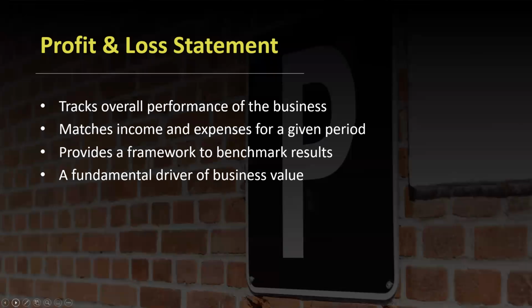Now, the profit and loss, also known as an income statement, shows all your earnings and costs over the whole year. It tracks the overall performance of your business because it includes all the expenses. The costs of being in business are usually found in the profit and loss account. It matches your income and expenses for the period. So we do accruals as accountants and make sure that the expenses for earning income are in the profit and loss statement.